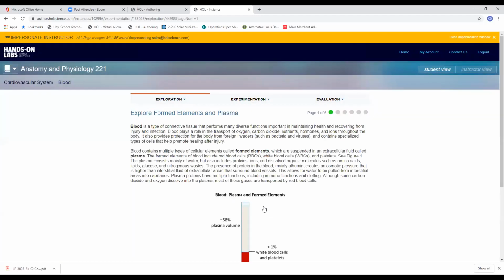So as a student, once I complete those formative assessments and I've been made aware of concepts I don't yet understand, I then encounter the background content for the lab. Again, we title this as exploration. You can think of it as the introduction or, again, the background section of a traditional lab manual chapter.